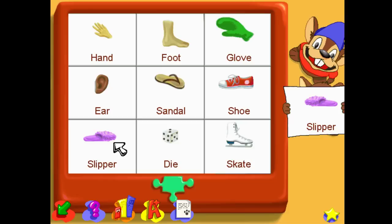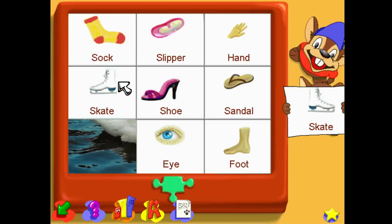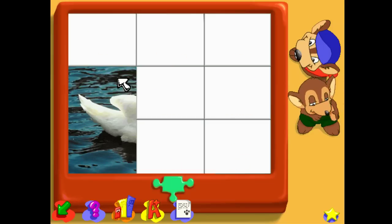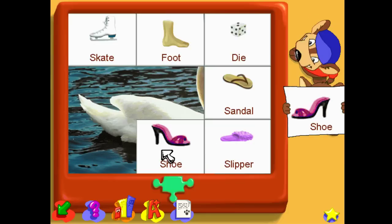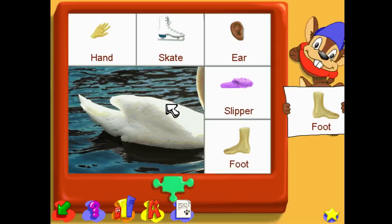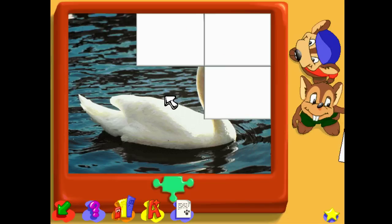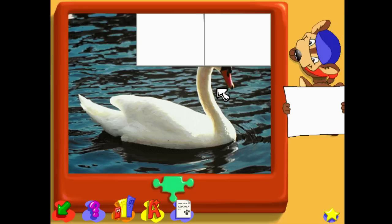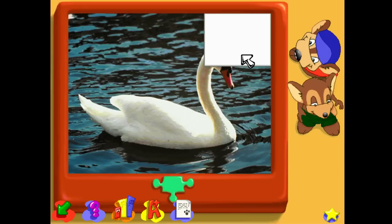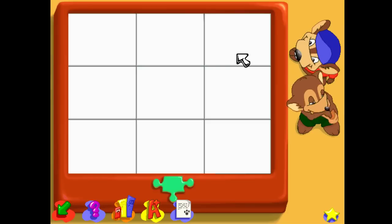Find the matching object to make slipper. Find the gate. Find foot. Find the shoe. Find foot. Find the hand. Find the foot. Find sock. Ear. Great job! I'm not puzzled at all anymore.